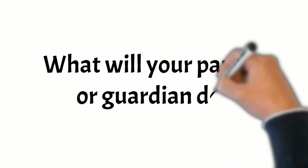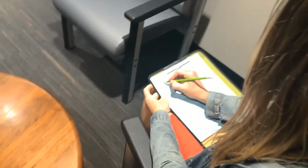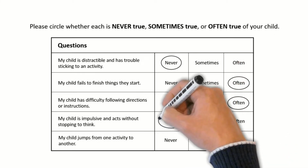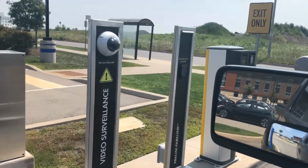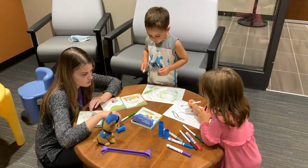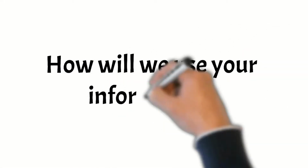What will your parent or guardian do? So while your child is busy doing these tasks, we'll ask you to fill out some questionnaires focused on your child's behavior. While these should only take around 30 minutes, your child will need to be here for around 2 hours. Because of this, you're welcome to leave and come back. We'll reimburse any parking fees you might have to pay while you're here, and if you have other children that might need to be looked after during this time, there will be additional childcare available for them as well at no cost.